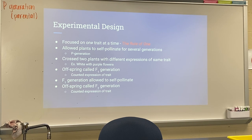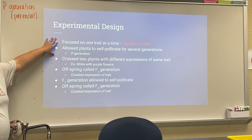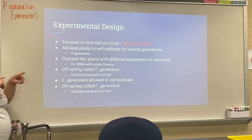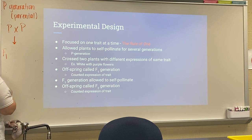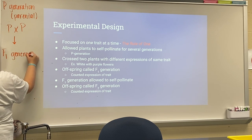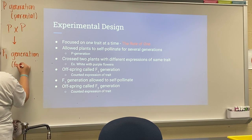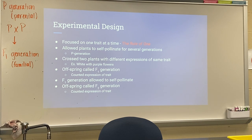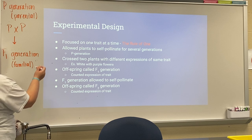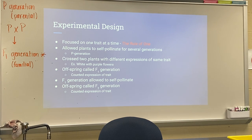Then he took two P generation plants with different expressions of the same trait. So the tall and the short, the yellow and the green and the white, whatever he was focusing on in the rule of one, and then he crossed them. So I'm going to do P times P, and that gives us F1. F meaning familial. Then he counted those plants. This is the first set of plants that he counted, the first set that he counted in all of his data.